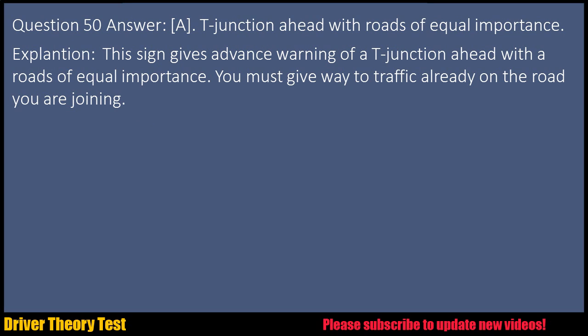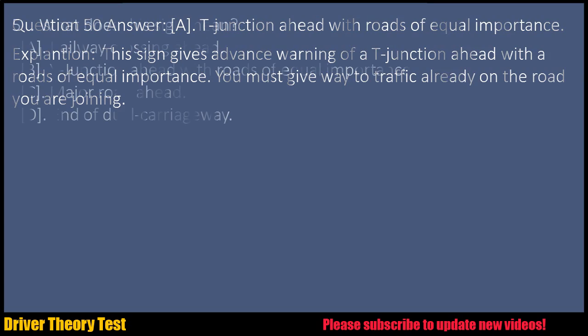Question 50. Answer: A. T-junction ahead with roads of equal importance. Explanation: this sign gives advance warning of a T-junction ahead with roads of equal importance. You must give way to traffic already on the road you are joining.